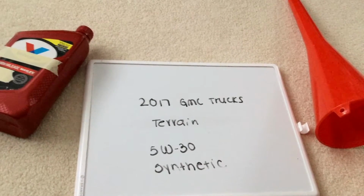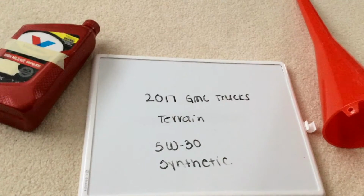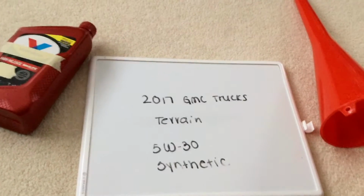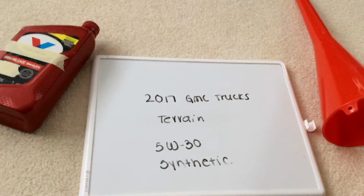Once again, when I looked up the oil type for the 2017 GMC Trucks Terrain, it's going to be 5W30 synthetic. This oil type you can find at most auto parts stores. Just be sure to check my video description for the most recent price as well.